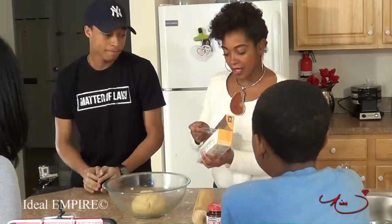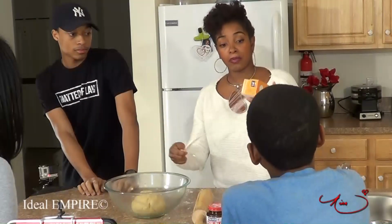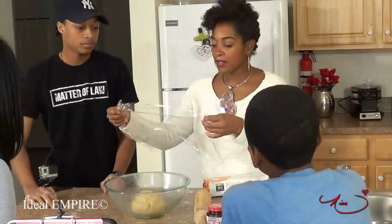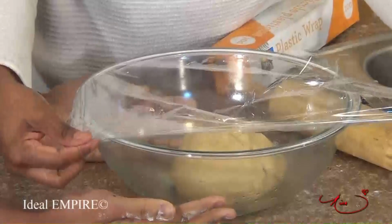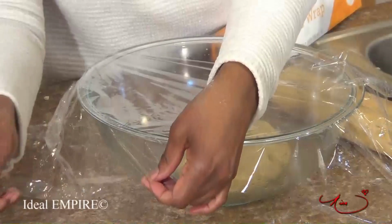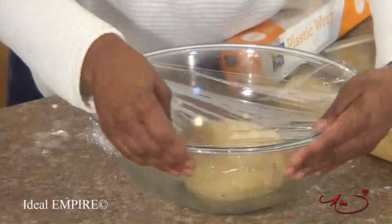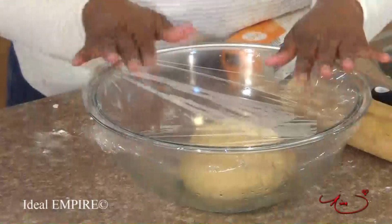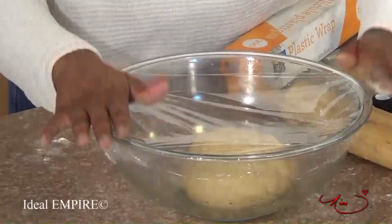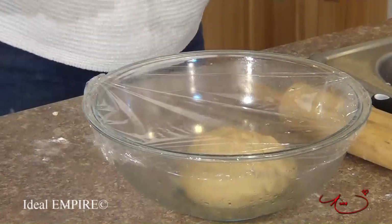Yep, there it is. It's in a nice ball. You pop it into an oiled bowl. Now, I'm going to tell you something. I just used a little bit of olive oil, and that works really good for me. But you can use grapeseed or any other kind of oil, because if you put this ball of dough in a bowl that's not oiled, when it climbs the bowl, you're going to have a problem punching it down and getting it out. You see what I'm saying? So you want to make sure you put the oil inside the bowl. Now, I'm putting plastic wrap over the bowl, right?